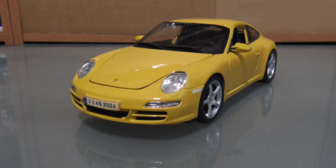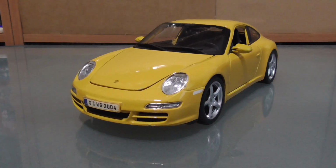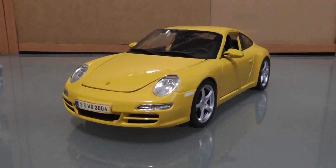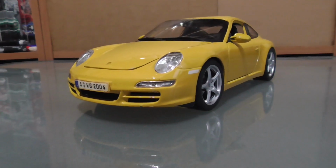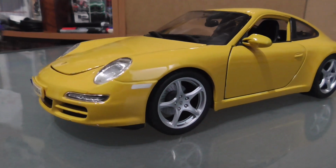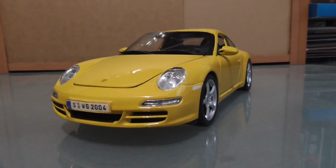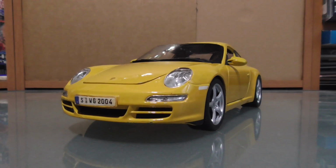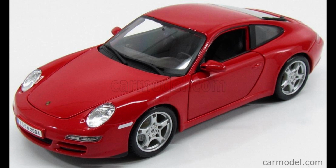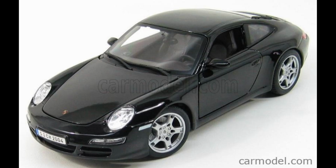So after having explained the specs of this car as if it was a real car, let's talk about the model itself. As I said, it's made by Maisto, which is one of the most famous budget-friendly, good quality model car producers. The model first came out in 2004, so alongside the real 911, 997 generation, and at the launch it was available in several colors. This, speed yellow, Indian red, cobalt blue, silver metallic, and basalt black metallic.